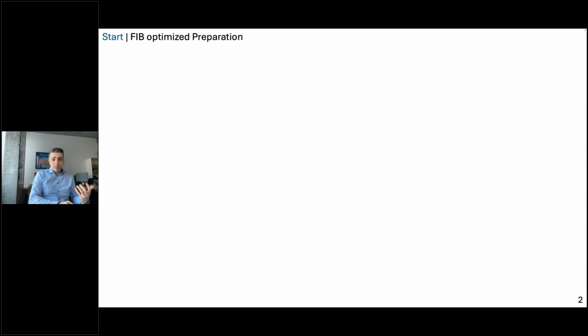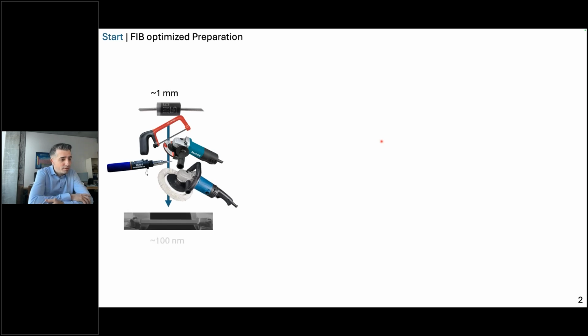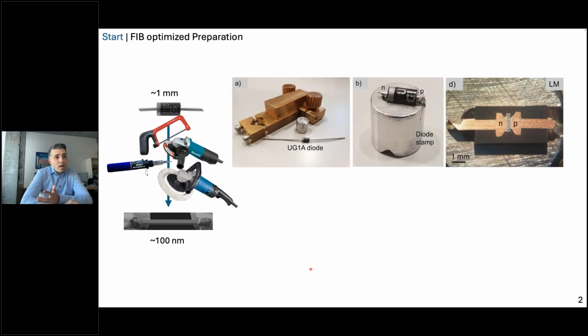Coming back, now everything is fitting, so we need to prepare a sample. For me, I grabbed a simple silicon diode, and the goal was to go from millimeter size to nanometer size to bring it in between these freestanding contacts of the chip. The start was actually very simple, just grinding the diode down using this tripod or T-tool.